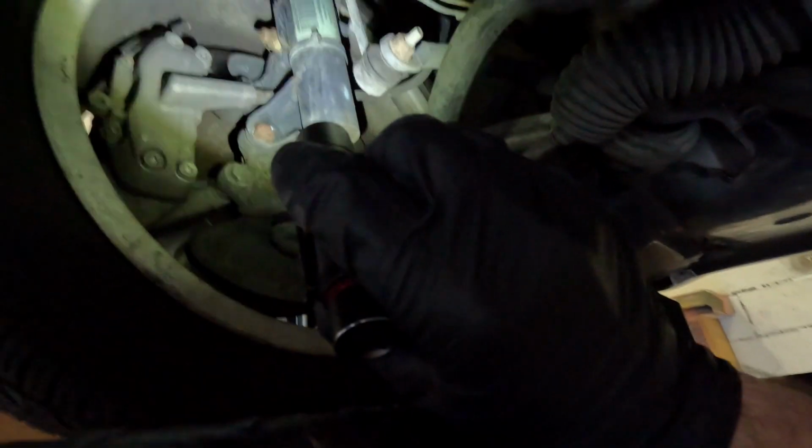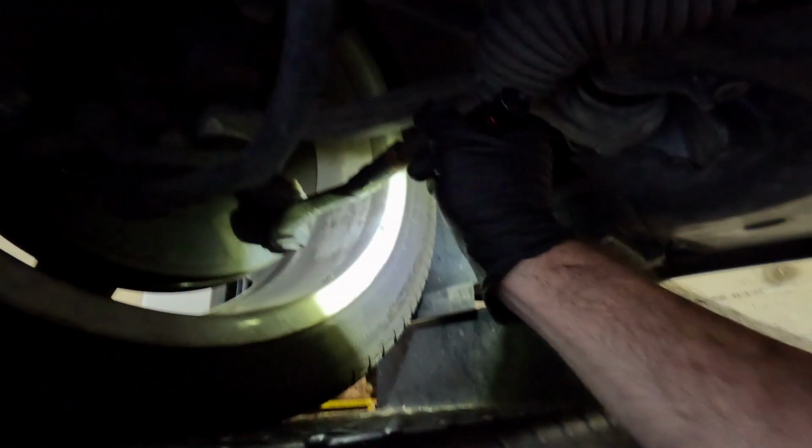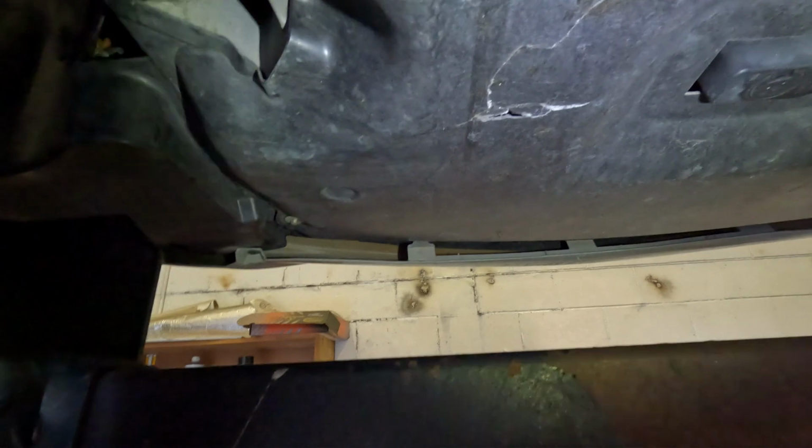All the boots are intact. Yep, OEM shocks, strut at the front. Thrust arm bushings look good. Cool, we got a little crack right here. But, I mean, all the screws are in place, which is nice.